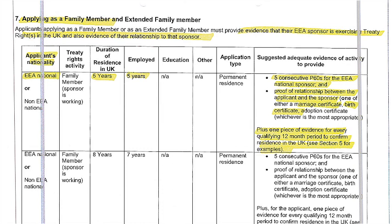Now for the children, that could be their school records, annual school reports, letters from the school, GP records, immunisation records, anything to show that they've been resident continually in the UK for that 5-year period. For Mrs. Alves de Silva, for Joanna, she needs to be able to show that she's resided at the address with her husband for 5 continuous years with various bills, bank accounts, etc., mobile bills, utility bills.